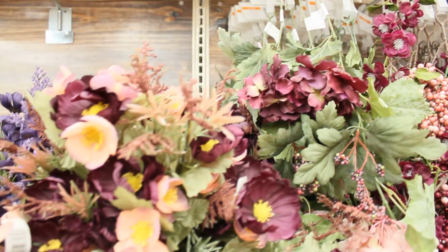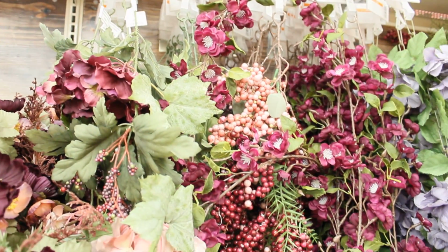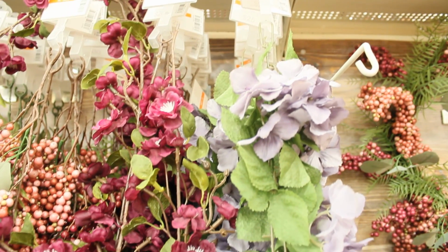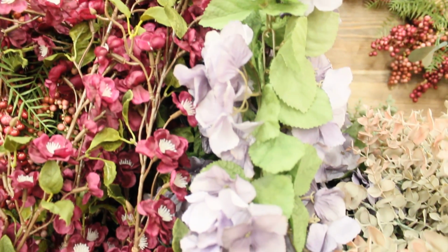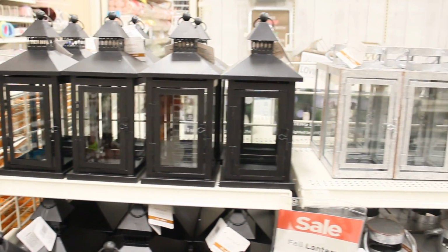Dig into your spring florals and just mix those in with some of those deeper shades, like this really pretty purple. Ooh, I'm loving this purple. This is so fabulous. It doesn't give me as much of the fall vibes, is the only thing, but if you're really wanting to stick with your home decor and however you love to decorate, definitely go for those.